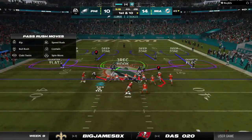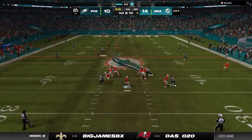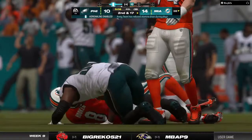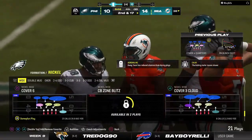Here's 1st and 10. Here's Hooker. Eagle pressure, too much this time. Down he goes. Josh Sweat rushing in and bringing him down to the ground.